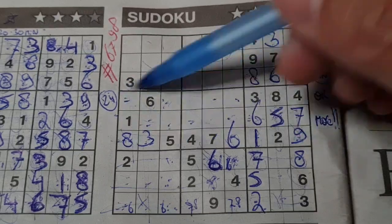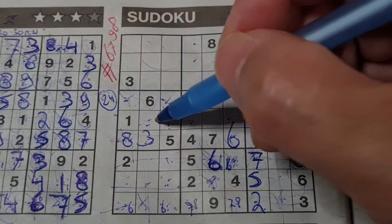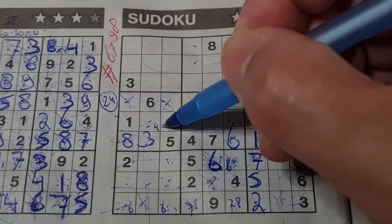Four missing numbers in this big square. One of the missing numbers is 4. We have a 4 in this row, so no 4 in these two marks. So the 4 in this big square could be here, could be there.